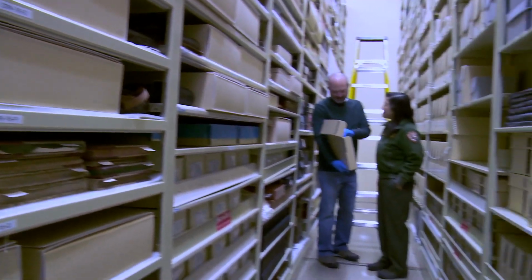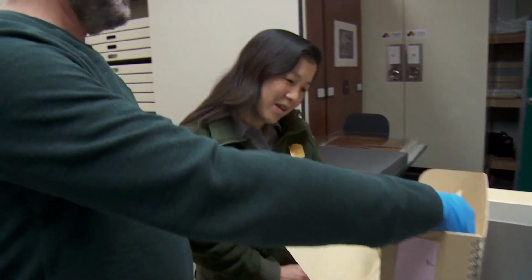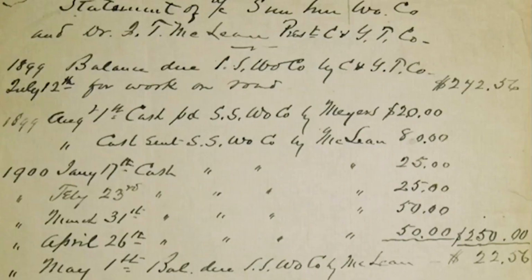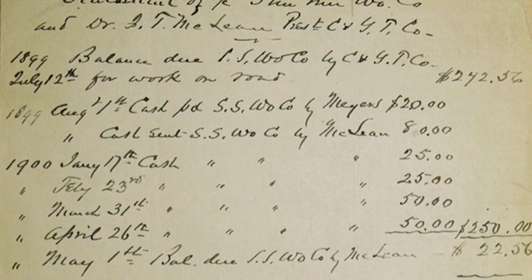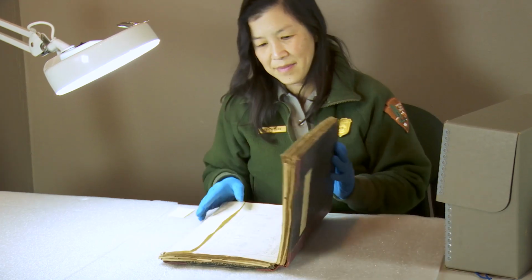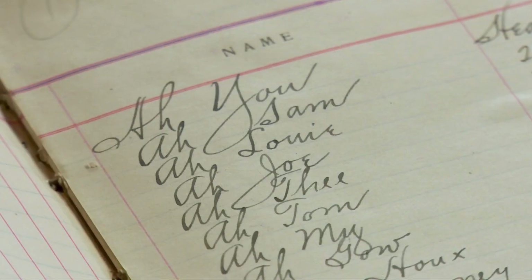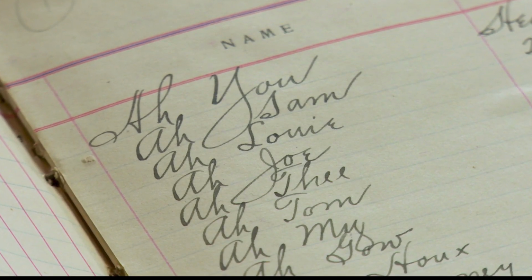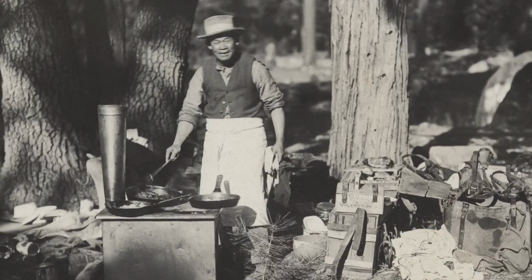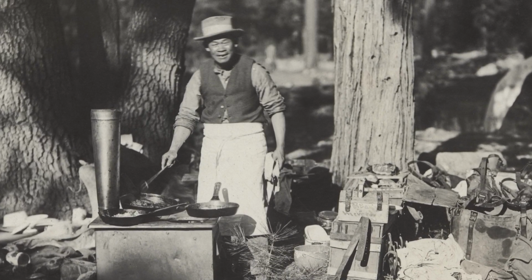I found more clues about Yosemite's Chinese history in our archives and museum collections. One thing I found was a payment for Chinese crews who were hired to build many of Yosemite's early roads. I also found a payroll record filled with Chinese names of cooks and bakers who were employed throughout the park. One well-known cook, Tai Sing, made gourmet meals for travelers in Yosemite's backcountry.